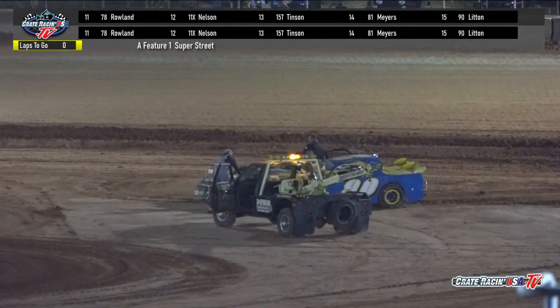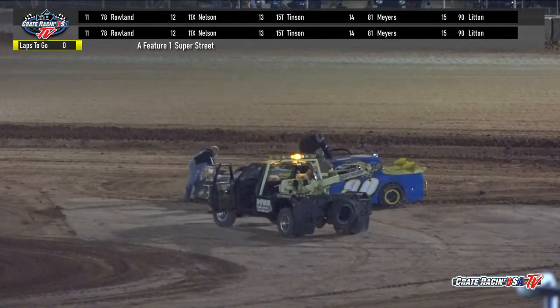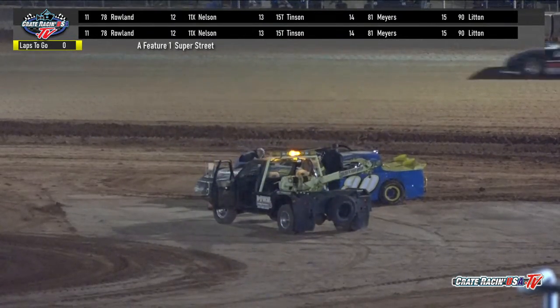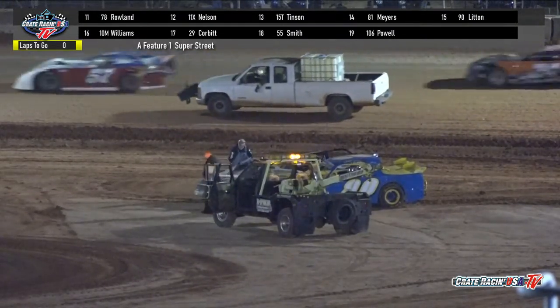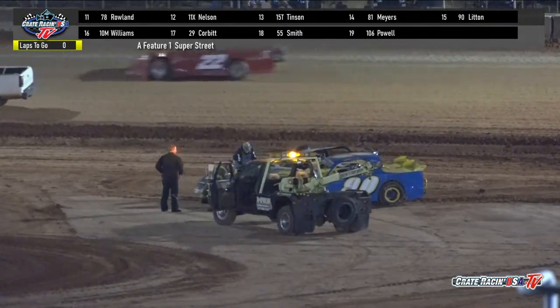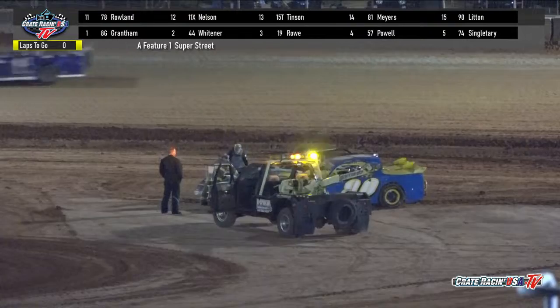So 13 complete here in our first feature. Keep in mind, 30-minute time limit. We're just about at that 22-minute mark here in our first feature of the night. Factory stock Enduros coming up next. 25 laps, 2,000 to win in feature number 2.